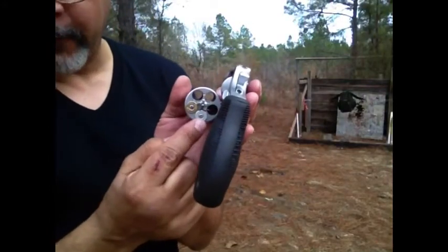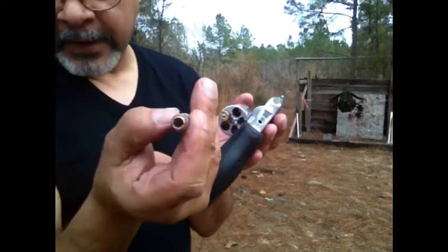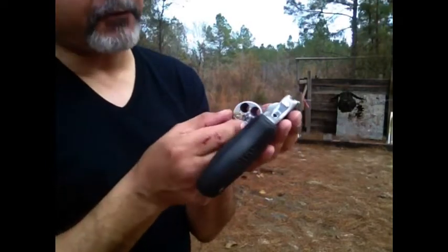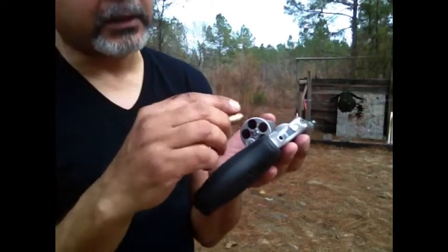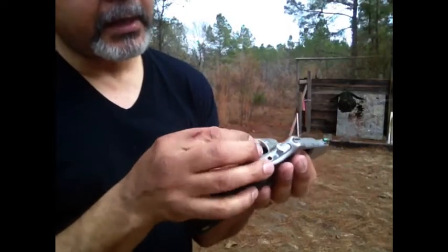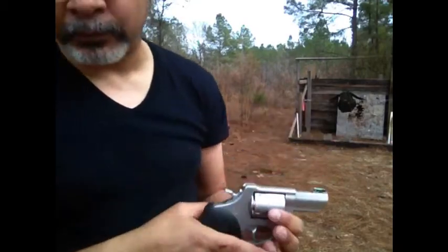The first round is going to be a 44 Special 200 grain flying ashtray. They call it flying ashtray because look at the size of that hollow point. Definitely a formidable defensive round. Then it's going to be followed by a 44 Magnum made by Remington. This is a 240 grain 44 Magnum. The reason why I'm doing that, I don't want people to say, well, one bullet will go through, but the other one won't. So let's try that.